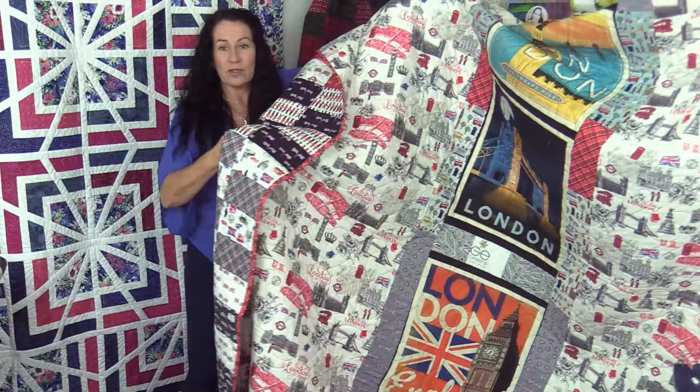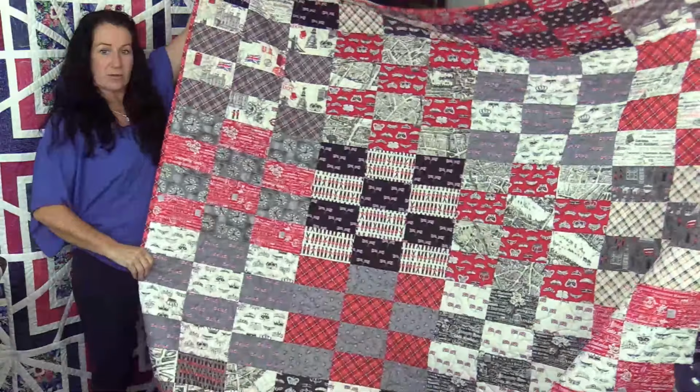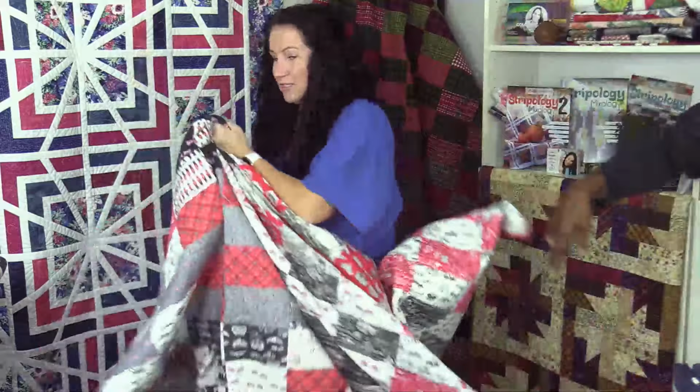Okay, thank you. Let's hold this up so they can see more of it. It's just so, I love quilts where you can kind of just make the fabrics shine and they're quick to make. Really quick to make. So this is super size steamy windows.